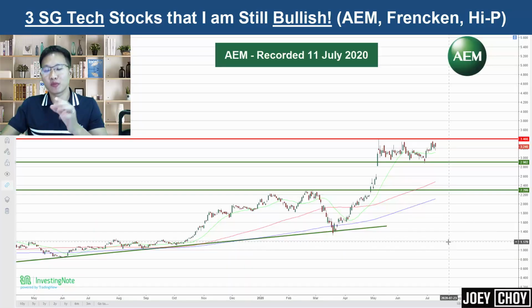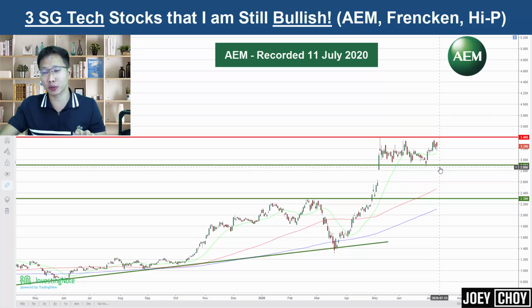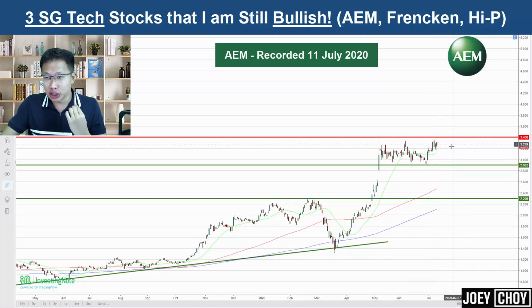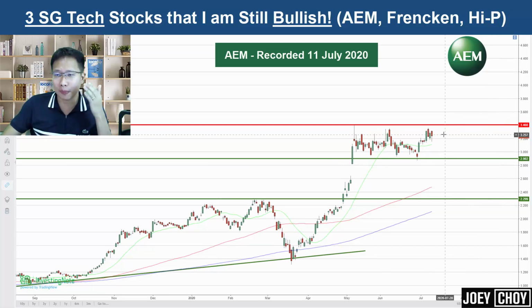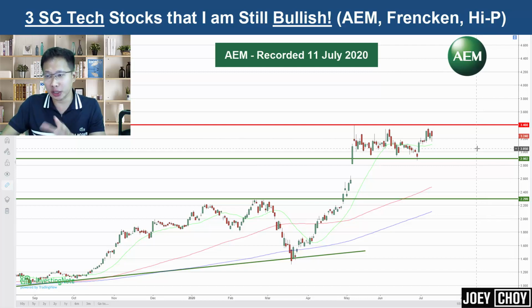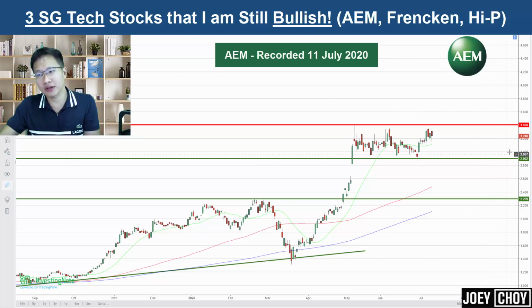So this is AEM right over here as of the 11th of July 2020. I mentioned that about 2 weeks back we rebounded from this really good support at about $2.90 to $3, and that's where we have been consolidating over the past 2 months. Some upside targets were drawn to about $3.40 right over here. Over the past few days, we approached that $3.40 and it went to a high of about $3.36, and then sellers started to come back, and that's where some profit taking happened, and we are pretty much trading at about $3.24 right now.